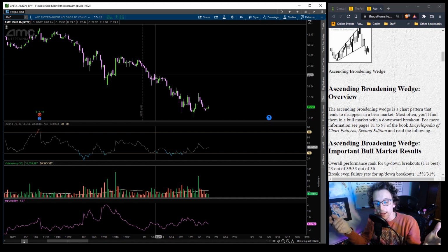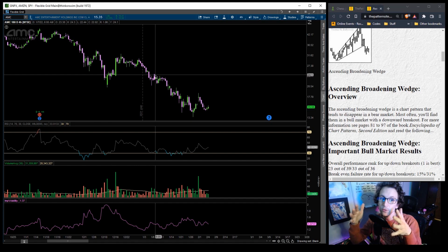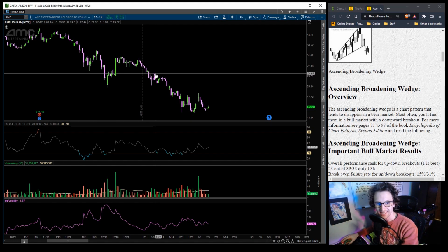I am using options contracts to help me in that process, and I think this is going to be my new strategy moving forward. Fundamental analysis to pick the stocks, technical analysis to establish trades, and options in order to achieve those goals. So that's where I'm at, and this is where I see AMC.